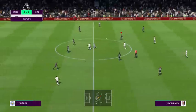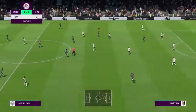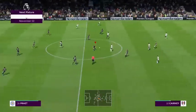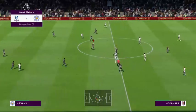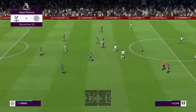See from those stats, they aren't stats you normally associate with this team. They're normally much more imaginative than this. How about Leicester City's next game, Alan? They're playing Crystal Palace in the next match. And I don't know really what the score's going to be here. I don't think there's going to be much between them.